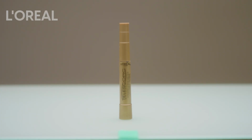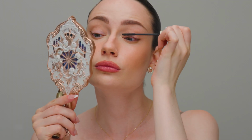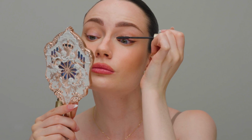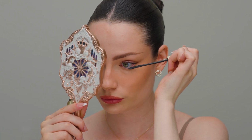And of course, we've got to add mascara. I'm going in with the Telescopic Mascara by L'Oréal Paris. I chose this one for this tutorial because it honestly never fails me. It never clumps. It's so easy to apply. I never smudge it all over my eyelids because the brush is so tiny. You can get a ton of control. And this just lasts really nice throughout the day as well.